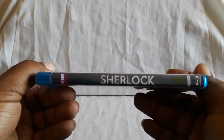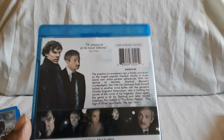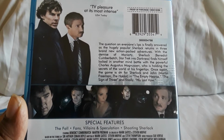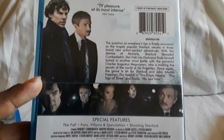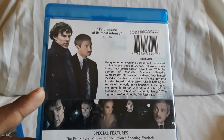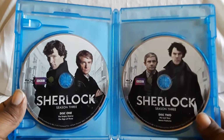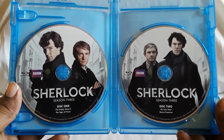So yeah, this went on for quite a while, and I want to say there was a big delay between, what was it? Was it 2 and 3? Or I think 3 and 4. I think it might have been because Martin Freeman and Benedict were doing other stuff. I think everybody was. I remember hearing stories about that. Not sure how accurate that is, but it's just something I remember reading about.